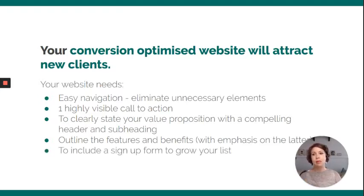Then I really recommend that you have some sort of sign-up form to grow your list. Growing your community and your followers is one of the basics that you should be doing on a constant basis, to get people to know you and follow you. Ultimately it's easier to sell to people who have already had some contact with you than if you just cold sell to them.